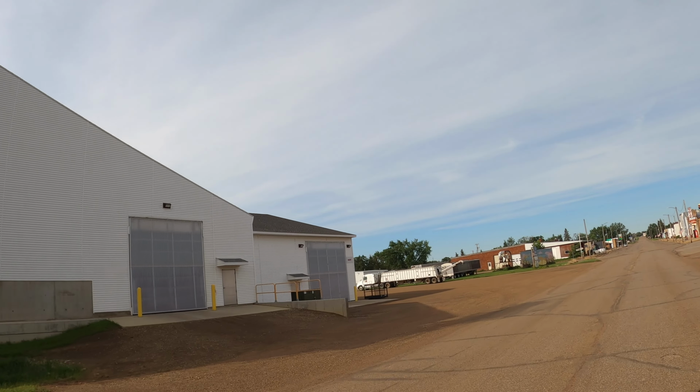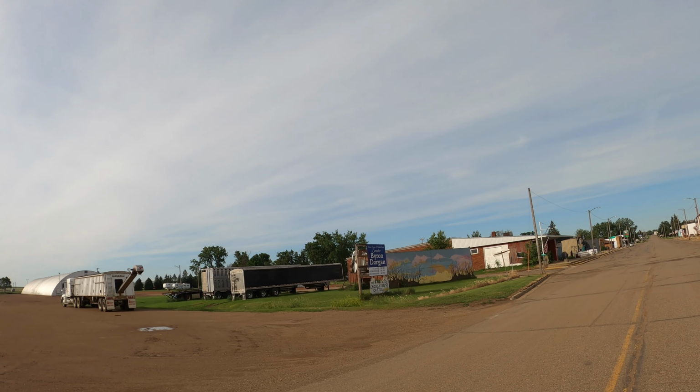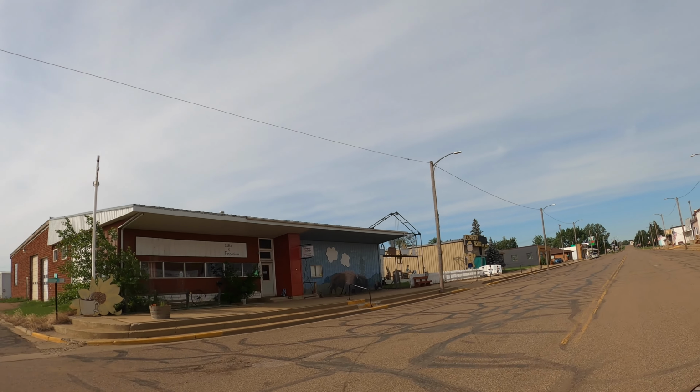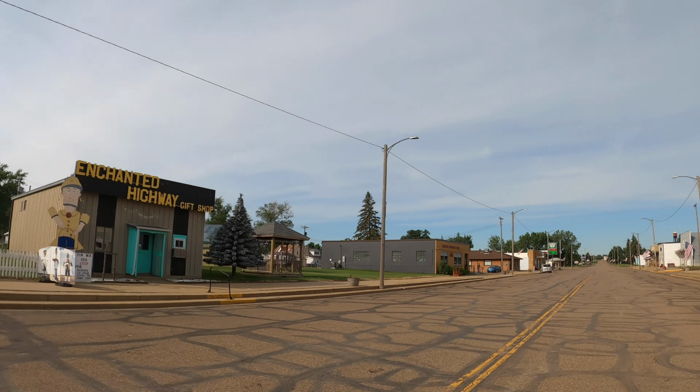Unfortunately, I didn't have updated information on all the sculptures on the Enchanted Highway, but we went ahead and drove into Regent just to see the Enchanted Castle Hotel. We passed right by the Enchanted Highway gift shop and a smaller sculpture there, but don't worry, we do come back to it.